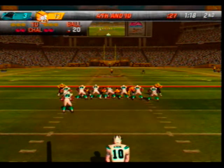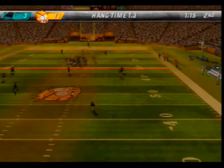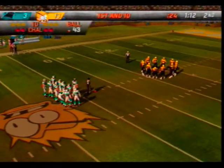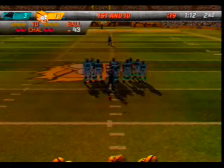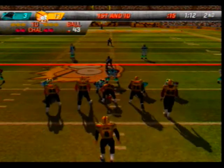Good defensive stand there. Now they'll punt it away after a three and out. And he signals for the fair catch. Fair catch made at the 43-yard line. First ball on their own 43. Ball on the 43-yard line.